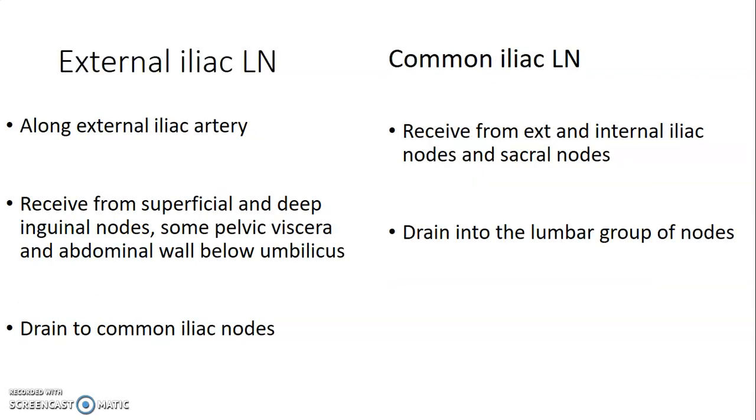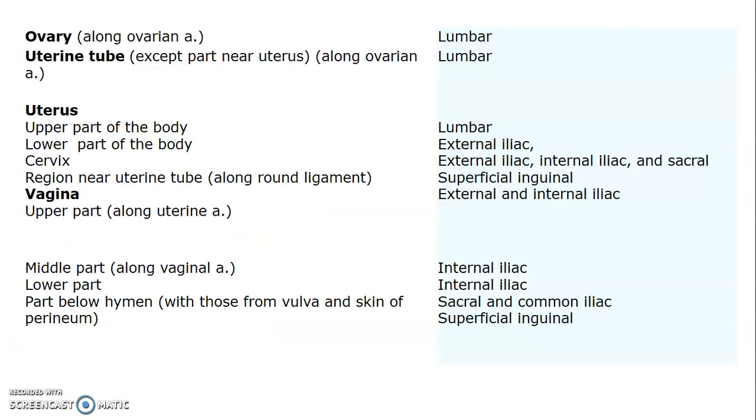lymph nodes. External iliac lymph nodes are along the external iliac artery and receive superficial and deep inguinal nodes, some pelvic viscera, and the abdominal wall below the umbilicus. They usually drain to the common iliac lymph nodes. Common iliac lymph nodes receive lymphatics from external and internal iliac lymph nodes as well as the sacral lymph nodes. Common iliac lymph nodes drain their lymphatics into the lumbar group of nodes.